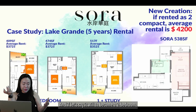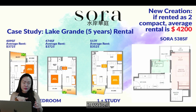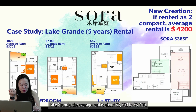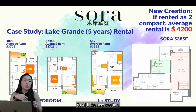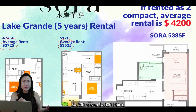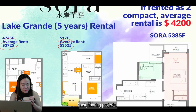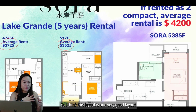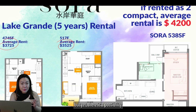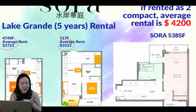And if it were to become a 2-bedroom, the average rent for even a 1+ study in D22 itself, we talk about Leedon Grand, for example. At Leedon Grand, the average rent is about 3.5 to 3.7. So with the new creation, we can maybe anticipate 4.2, or even 4, I think we'd already be higher than the rest of the neighboring projects. So I think this is one very good layout, because you are buying in as a 1+ study, yet there is a possibility of erecting another room and creating it into a 2-bed, 1-bath.